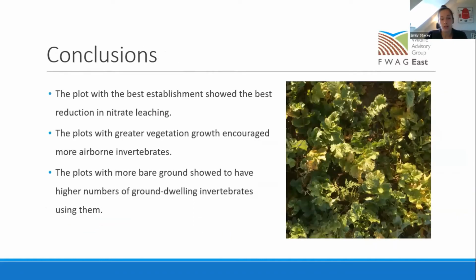So general conclusions, we'd say that the plot with the best establishment showed the best reduction in nitrate leaching. The plots with greater vegetation growth encouraged more of the airborne invertebrates, and the plots with more bare ground tended to have higher numbers of ground-dwelling invertebrates. We didn't quite see what we'd seen in normal years with the stubble producing the highest nitrates, but we did see that a plot that had a better green cover was reducing the amount of nitrate that was being leached through the soil.